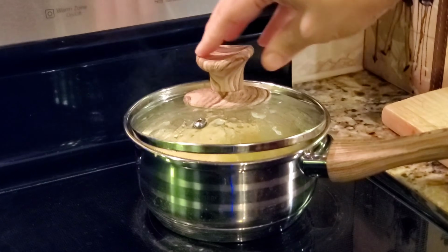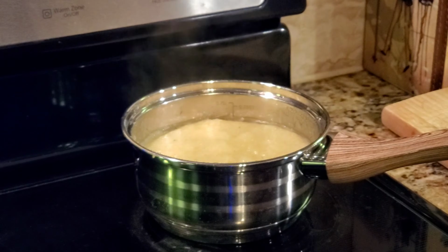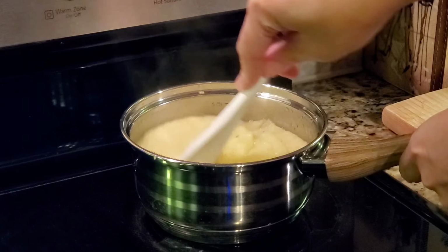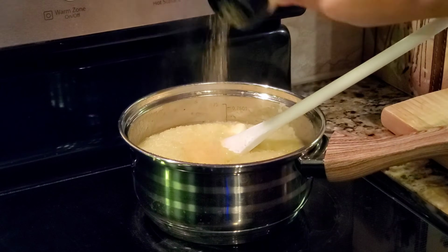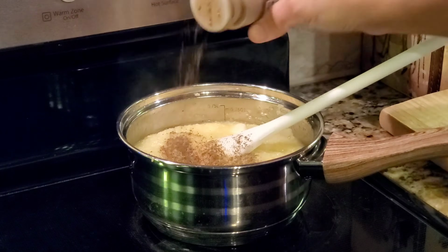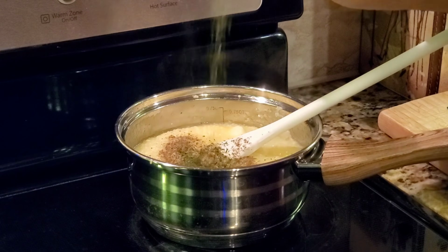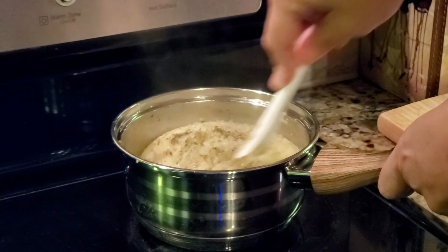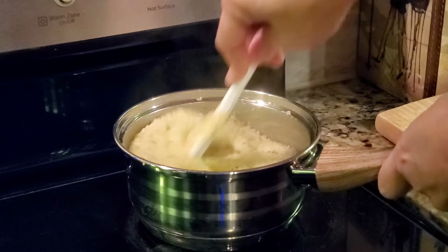All right, it's time to make our grits delicious. They've been cooking for about 20 minutes. I am going to add about 2 tablespoons of butter to this pot. And it's time to season them. I put about 4 or 5 shakes of garlic powder, and about 2 or 3 shakes of pepper. I put my parsley flakes in here, makes them look fancy. Stir all that up. It smells absolutely delicious. Oh my goodness, this smells delicious.